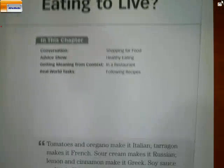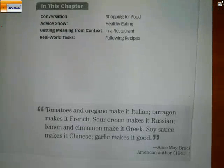At the bottom of our page, we have a nice quotation. Tomatoes and oregano make it Italian. Tarragon makes it French. Sour cream makes it Russian. Lemon and cinnamon make it Greek. Soy sauce makes it Chinese. Garlic makes it good. Alice May Brock, an American author, again giving the idea there are different kinds of food, different parts of the world. And in part 2 of this unit, we'll be looking at regional food.